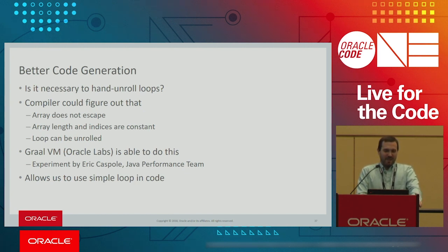It seems like a really smart compiler could figure out that it could optimize all that, so you don't have to hand unroll it yourself. But it takes a lot to figure it all out: you have to figure out the array doesn't escape, everything is constant, the loop can be unrolled, all that kind of stuff. The GraalVM developed by Oracle Labs will actually do that, and an experiment by Eric Caspole on the Java performance team determined this. So if we use that VM or a similarly powerful VM that can figure out this optimization, we could just use the simple for loop in the code, which doesn't help with the performance at all, but it does make it simpler and easier to maintain.